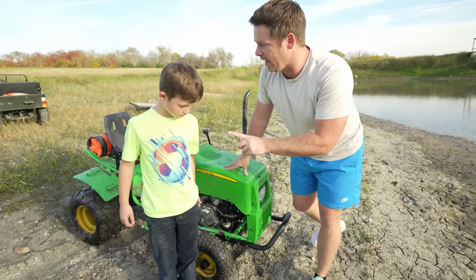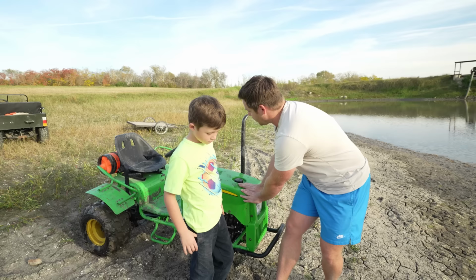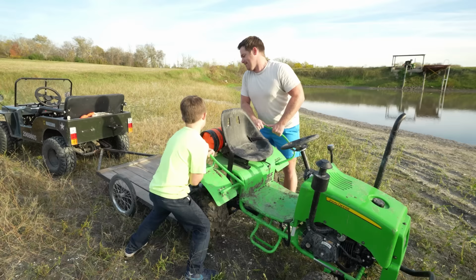Luckily, though, what did we bring? We bring the Jeep. And? The trailer. Exactly. High five. I think we load up the trailer and the tractor and haul it back with the Jeep, okay? Okay. All right, you said you're a machine. Let's see if you can pick up this tractor. We got to get it on the trailer, okay? One, two, three. You are a machine. Holy moly, high five. He's an actual machine.